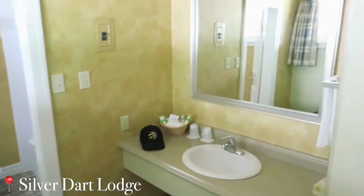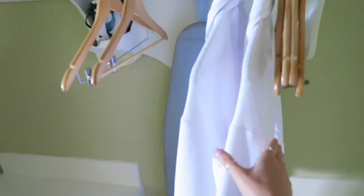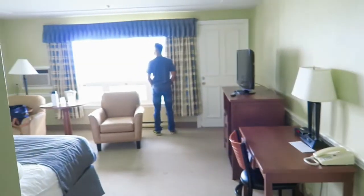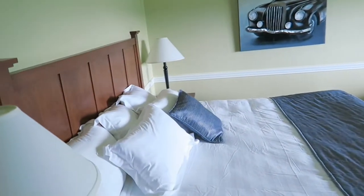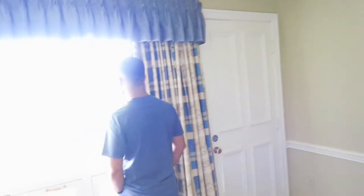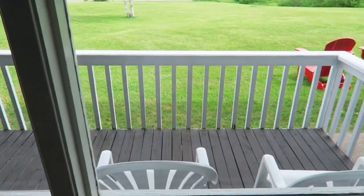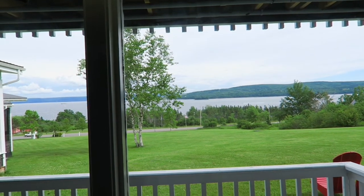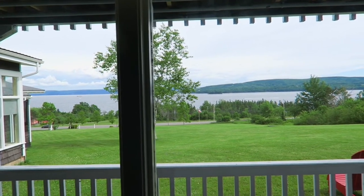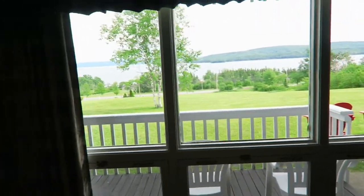So we have our little sink here, and then this is the bathroom. Everything is very nice and clean in here, and we were just saying how comfortable these robes feel, so we might throw those on later. And then we have a king bed, little seating area, a television, a very handsome man at my window, and a little patio right there and a beautiful view of the water. This is on the main street of Baddeck, so very central location and very comfortable spot for this evening.